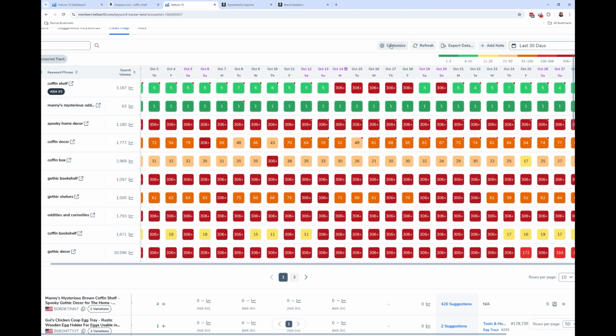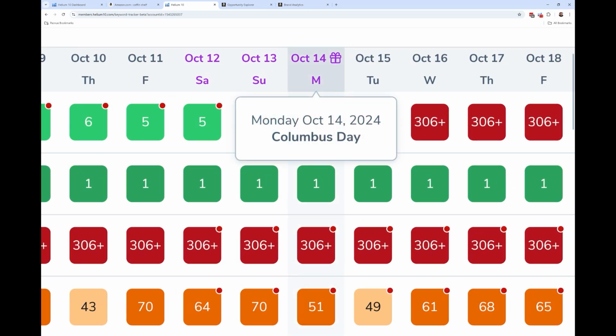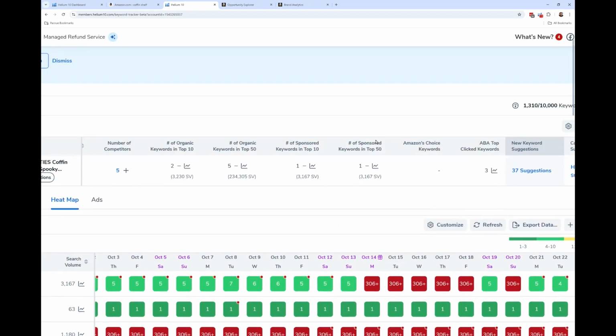And then I can also mark when there was holidays. Like you see here, October 14th was Columbus Day. There's a little gift box here that shows up there. So now I can go in and see, all right, how is my ranking on holidays versus regular days? All right, so that's just another way to look at your keyword ranks.